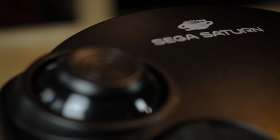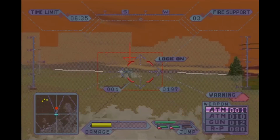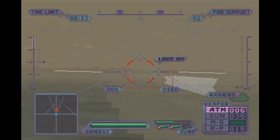But for aiming, there is absolutely no rival to that of the analog stick. See, neither Gungriffon 1 or 2 have a lock-on feature like the previous 2 Gundam games. You have to manually aim and track your targets at all times. The only real exception to that being your anti-tank missiles, and even then you still have to track the enemy until you finally fire.